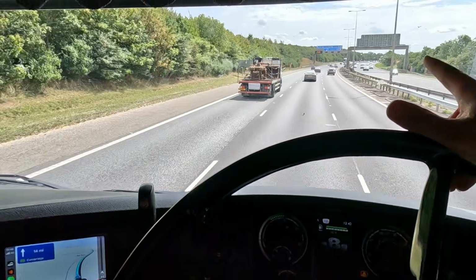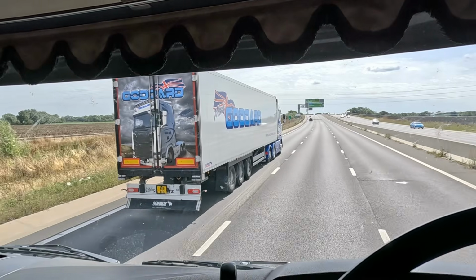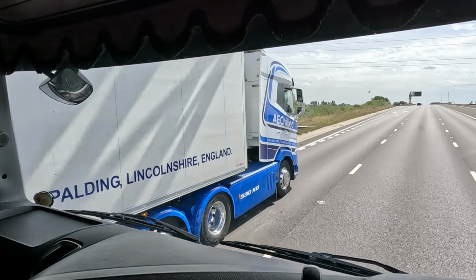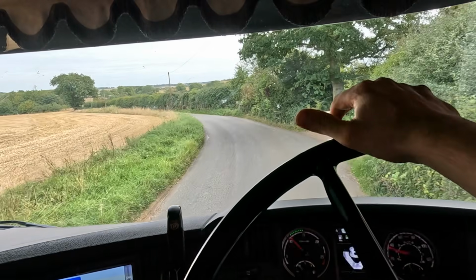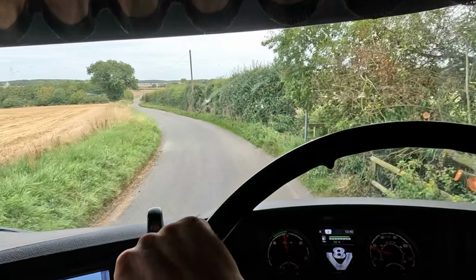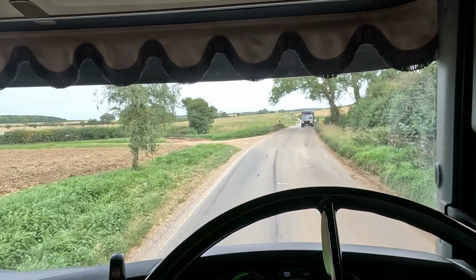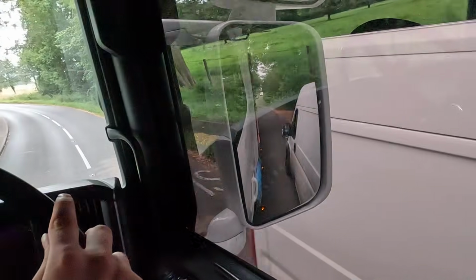So the only issue with coming this way is there is a Vosa testing station at Sawtree. They're northbound. Woo! DAF XG Plus, single tag, 530. It's a long wheelbase, that is. The roads are getting interesting the closer we get to the delivery point. Oh Christ, look out, narrow bridge. Oh, sounds good. Absolutely love that noise. Never gets old. Ever. Woo!